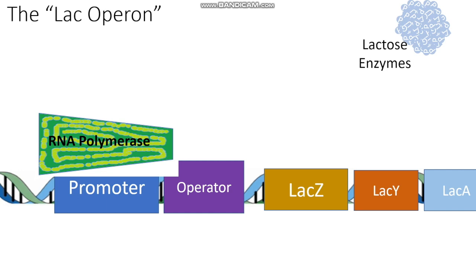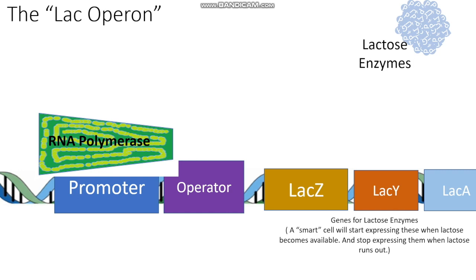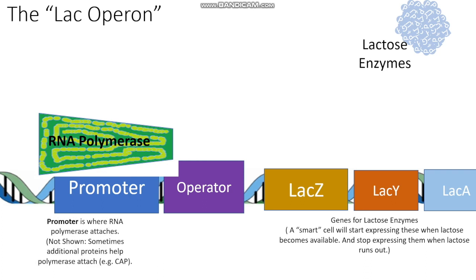So one of the first discoveries of an inducible system is the Lac Operon, which is shown here below. And so the Lac Operon is a system by which bacteria can express the genes for digesting lactose. And so we can see these genes for digesting lactose down here. There's 3 of them. And we can also see in this Lac Operon a promoter sequence, which is the location where RNA polymerase can attach and then transcribe these genes.